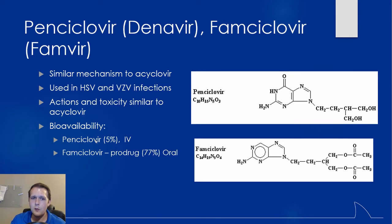Penciclovir actually has such poor bioavailability orally that you can't give it that way. You have to give it IV only. Whereas famciclovir says, hey, I got you, fam. And it says, I'm a prodrug. I'm inactive anyway. Go ahead and give me orally. It's fine. So then it goes to the liver, gets turned into the active penciclovir, and it has much better bioavailability. So 77% versus just 5%. Okay.